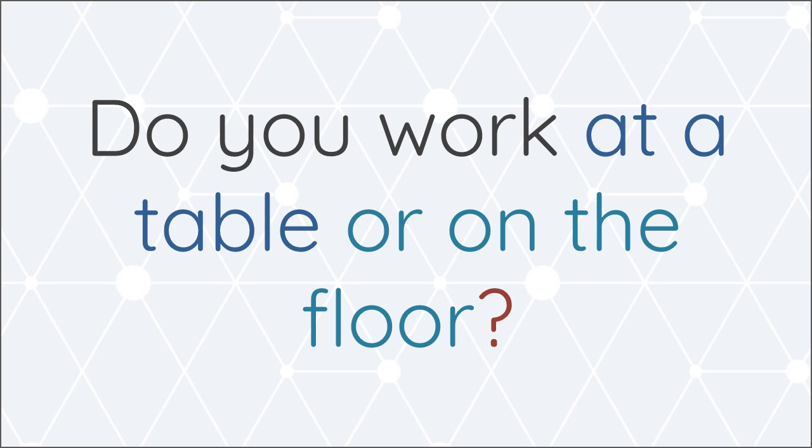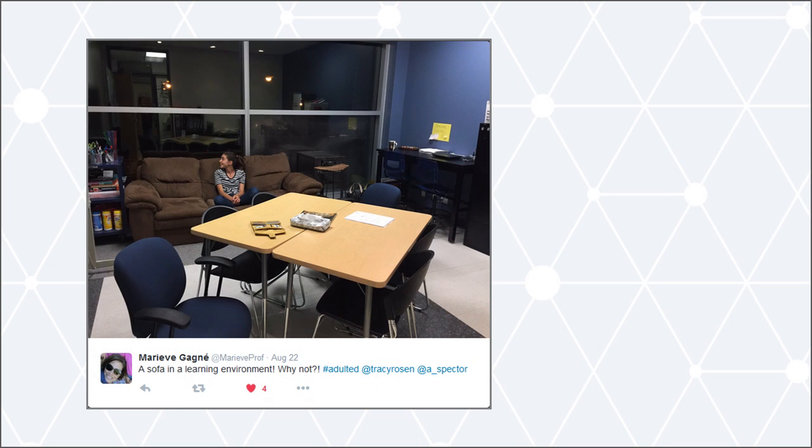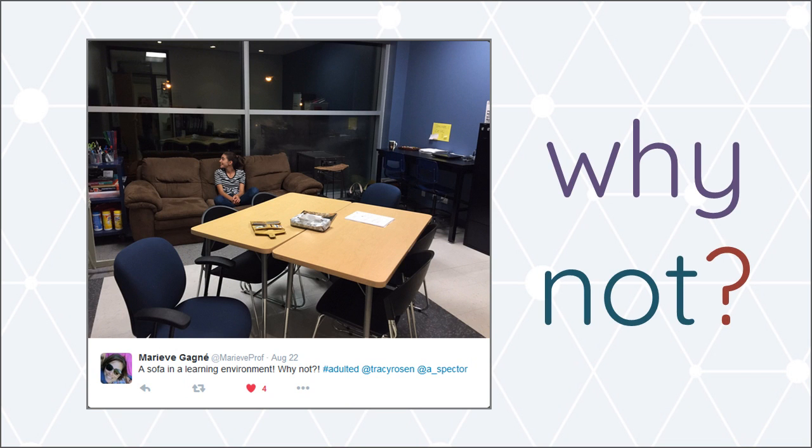What kind of lighting? What kind of seating? What kind of tabletop? Just be empathetic to their comfort level. If you create a room, really, that they're feeling welcomed in and that they want to be in, they're going to come. They're going to come. Why not?